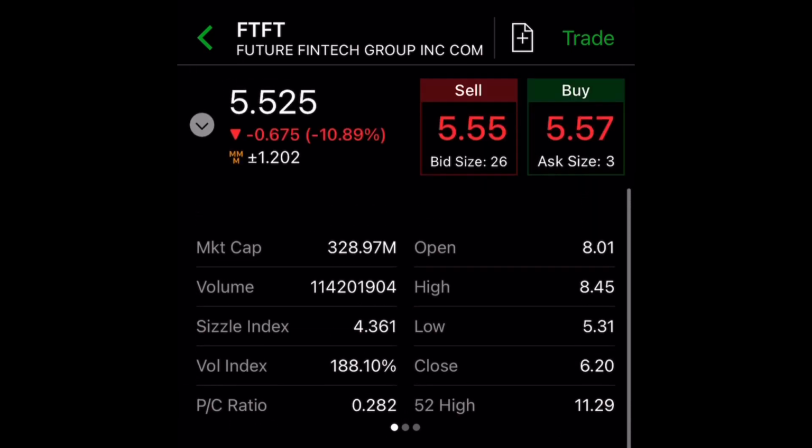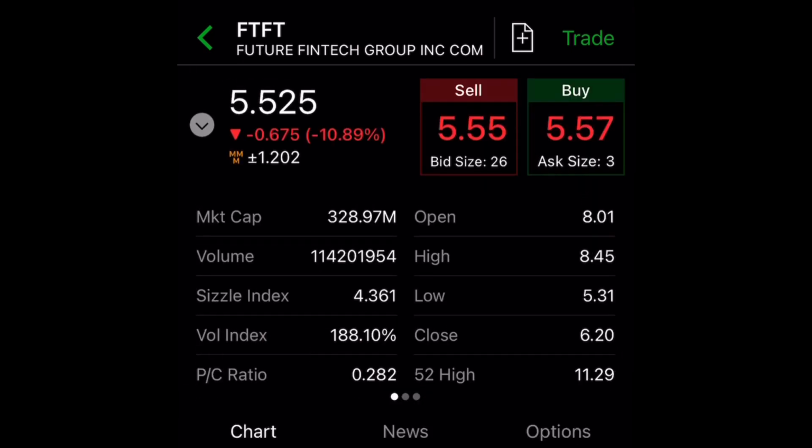And what that is essentially is setting a buy limit. So I want to buy Future Fintech when it hits $5. And in order to sell a cash secure puts, all I have to put up is the collateral. My brokerage will put that money aside and I will receive a premium, because of the strike price that I choose. Think of the strike price as the buy price that you're willing to buy it at.